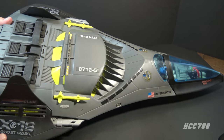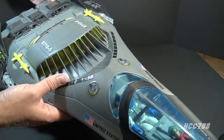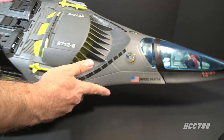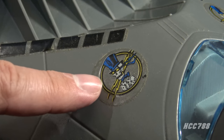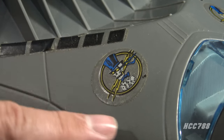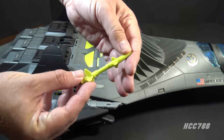The main body of the Phantom is in gray plastic. It has a huge crescent-shaped intake vent amidships. There is some bright yellow-green plastic on the inside. I have no idea if this would work on a real jet, but it looks cool. On each side, we have the Phantom livery, which is a skull wearing a top hat, a bow tie. He has lightning bolts behind him and a pair of dice. That looks really nice. On top of the jet, on each side, we have two bright yellow-green missiles.